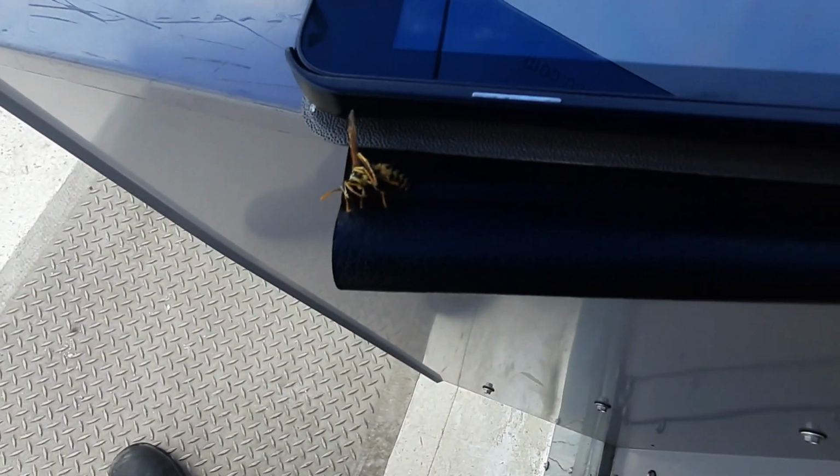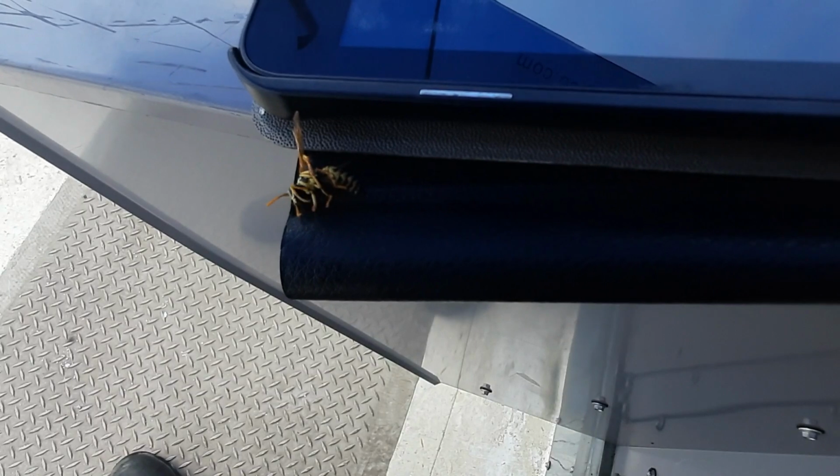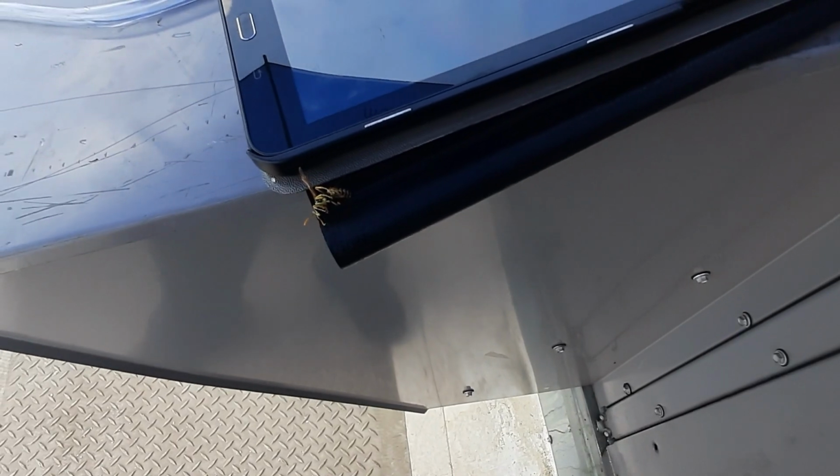What the hell? I think it's too hot for the bees. Dude's having a heat stroke or something. I didn't do anything to this guy. He just showed up and is twitching like crazy. What the hell? I have never seen anything like that. And bees hadn't messed with us all day.